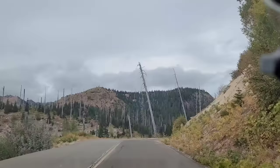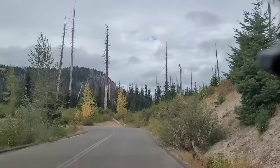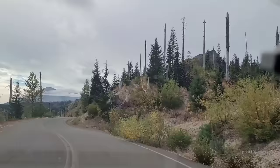Looks like some recent rocks slid onto the road. Mount St. Helens looks really good right in front of us.